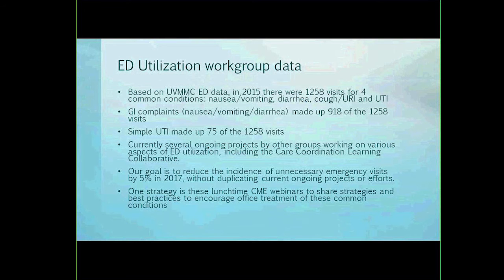Currently, there are several ongoing projects with other groups that are looking at things like chronic care management and avoiding ED utilization, as well as mental health projects. The Vermont Nurses Association is also doing a lot of work. We found that these acute illnesses could possibly be avoidable, and wanted to focus our efforts on them and look at the primary care practice as a place to start in reducing those visits.